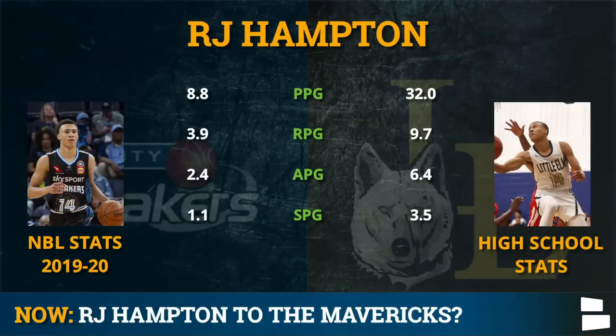Now, in the NBL, he kind of struggled a lot this past year. 9 points per game, 4 rebounds, 2 assists. He was very underwhelming on the defensive end. His jump shot didn't look good, but his senior year of high school, he put up 32 points per game, pulled down 10 boards, dished out 6 assists, and pulled out 3.5 steals per game as well.